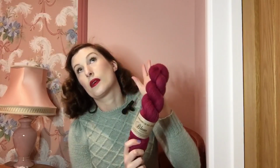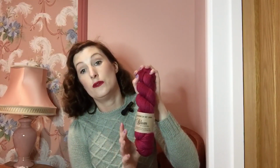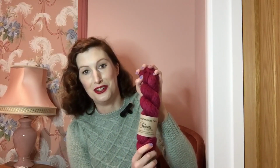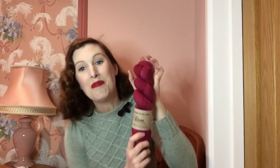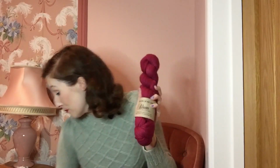So I'm going to be making a skirt out of this. This I'll use for the 4 Seasons skirt by Sydney. I still don't know how to say her surname, sorry Sydney. By Sydney from Squid School. I'm going to make a skirt out of that with this.